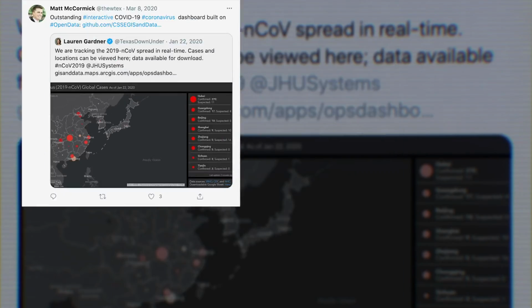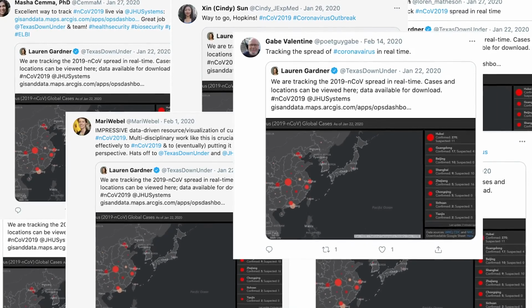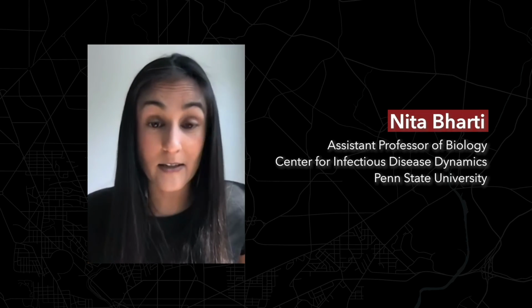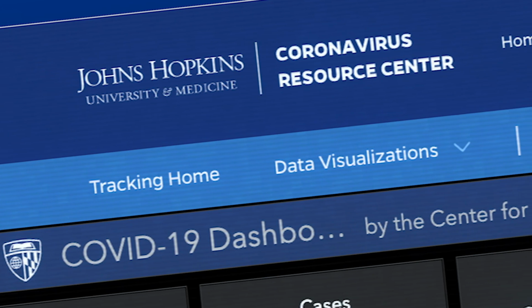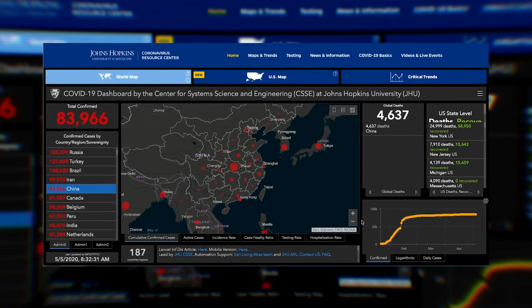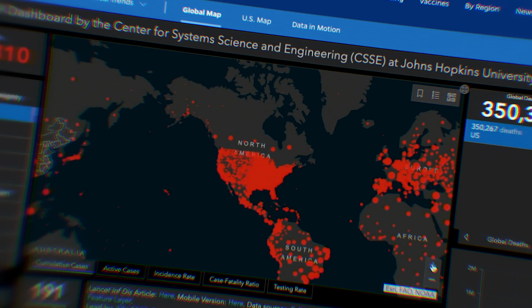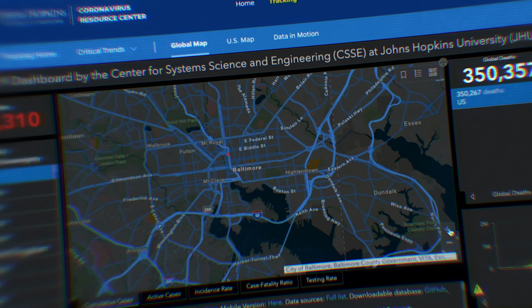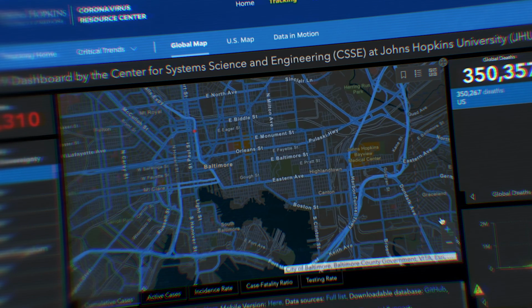The dashboard went viral after that. I don't know how many views the Hopkins dashboard got and continues to get, but I'm sure it's off the charts. They are, in fact, the creators of the most viral map-based application in the history of the world. 4 or 5 billion maps are generated off that website every day. Sometimes it was as high as 10 and 12 billion on a day. That meant that people were looking at it and re-looking at it and seeing the trends.